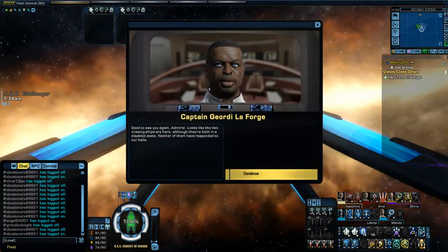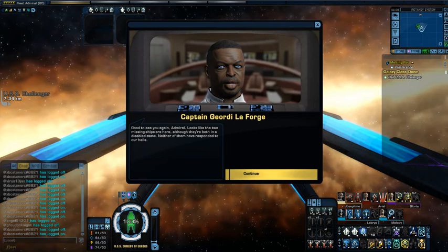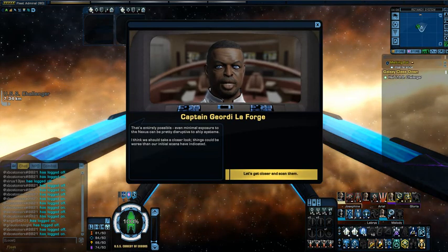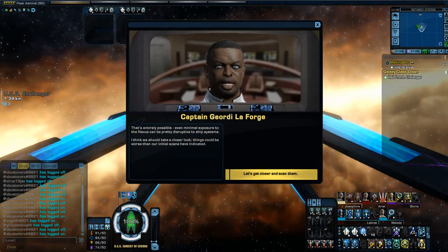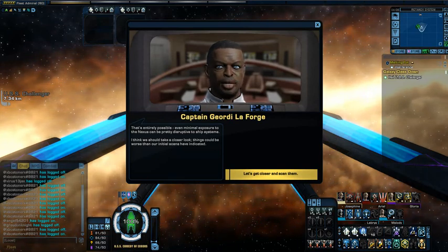See you again. Looks like the two missing ships are here, although they're both in a disabled state. Neither of them have responded to our hails. That's entirely possible. Even minimal exposure to the Nexus can be pretty disruptive to ship systems. I think we should take a closer look. Things could be worse than our initial scans have indicated.